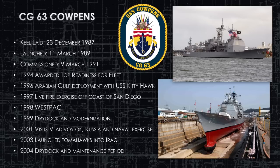1998, she goes on Westpac, and in 99, she comes into dry dock for modernization, probably getting Smart Ship installed if they didn't install it when they built her, which they probably did. She could be getting the CEC, the Cooperative Engagement Capability. In 2001, she visits Vladivostok for a Russian naval exercise. They actually do exercises with the Russians after the visit.